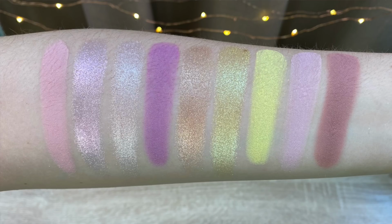Anywho, rose pastel. On the inside, as always, you're getting that mirror, and then these are the shades that we have inside. The Pastels Rose Obsessions is a wearable collection of dreamy ballet pink and blush peach mattes, delicate shimmers, and sunshine yellows. So I guess I was saying the name of the palette wrong. It is Rose Pastels. But those are the swatches for that one.